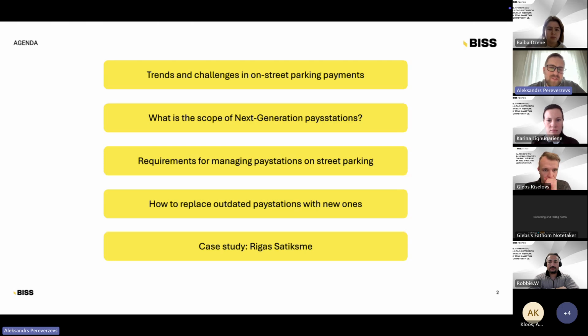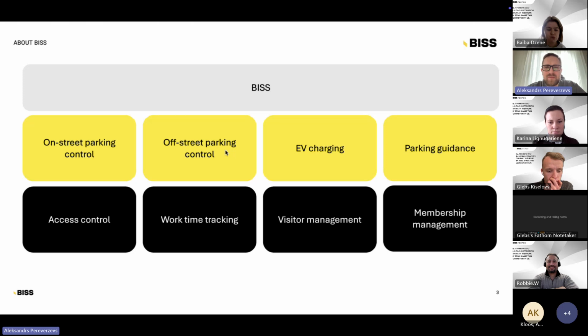It is a big project that we've executed with the municipality of Riga, and you will be able to learn a bit more details about the project. Along the way, we'll also have a couple of interactive exercises, so hopefully you'll be active today and participate. Good. So let's kick it off. We'll also leave some time at the end for questions, of course.